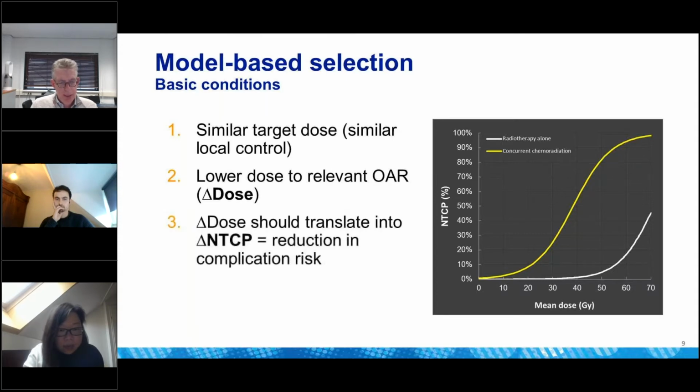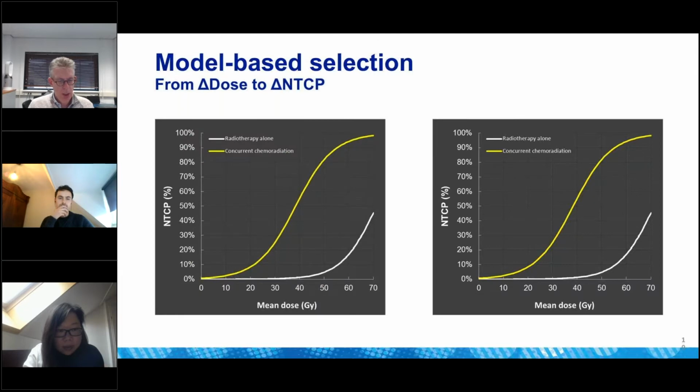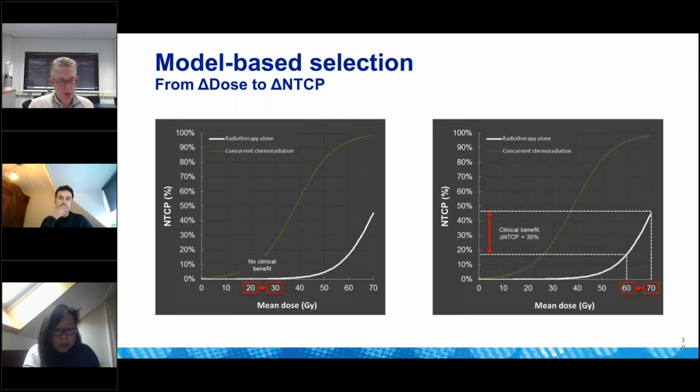And then finally, and that's why it's called the model-based approach, this delta dose should eventually translate into a delta NTCP, which is a reduction in complication risk. And also that sounds obvious. If you decrease the dose, then there will be fewer complications, but that is not completely true. And this is illustrated here. So suppose we lower the dose from 30 to 20 gray in a patient that is treated with radiotherapy alone. That is the white curve. You can see there is no benefit to be expected because the risk was already 0%. However, if you go from 70 to 60 gray, also a delta dose of 10 gray, you can see that if you start with a higher initial dose, the clinical benefit to be expected is around 30% less risk of complications.